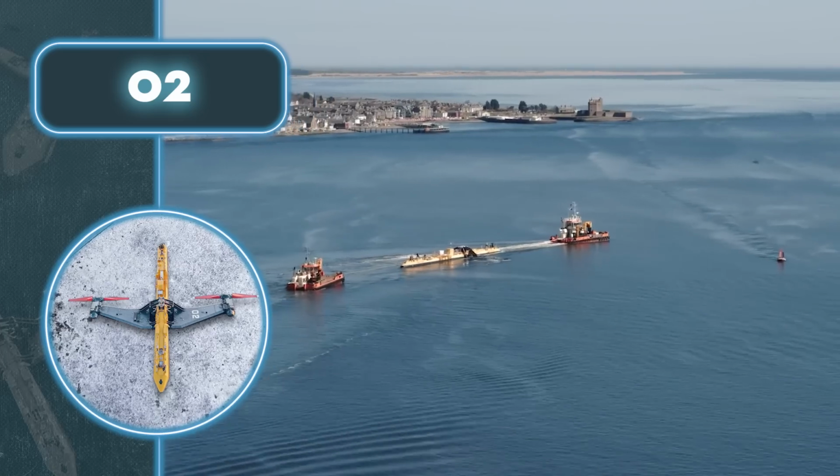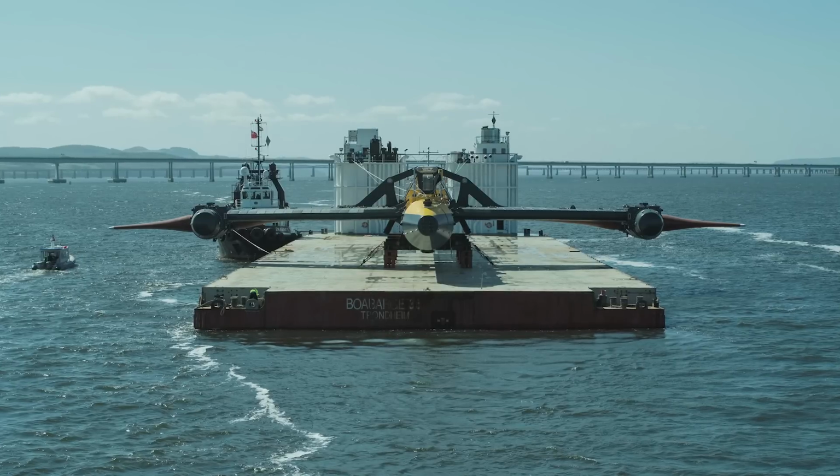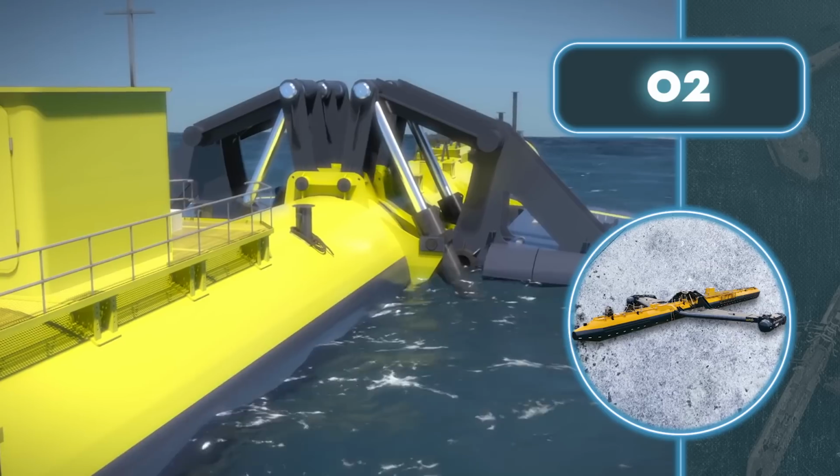O2 represents a truly revolutionary solution in tidal power generation, as it eliminates the need for colossal dams, which are time-consuming and expensive to construct, unlike traditional onshore wave power plants.